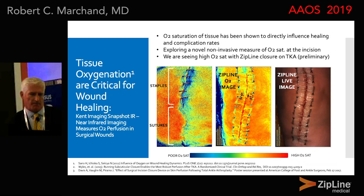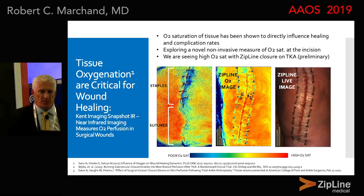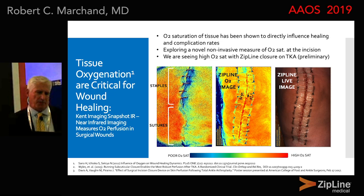This is something we played with. It's not really a real study yet, but there's a machine called the Kent imaging machine. It uses infrared imaging. It basically looks like an iPad, and it does pulse oximetry with pictures. We played around with it a little bit. Our wound center has it, and it's been used in plastics to look at flaps.